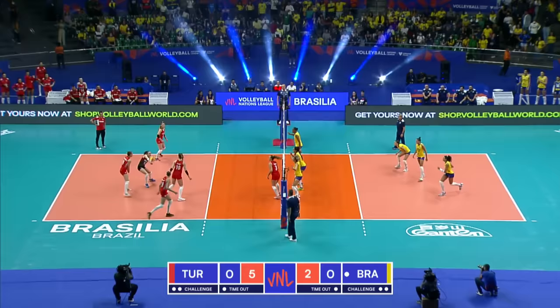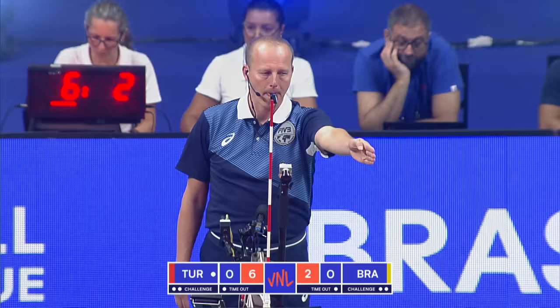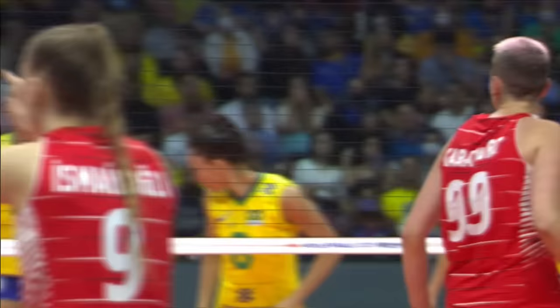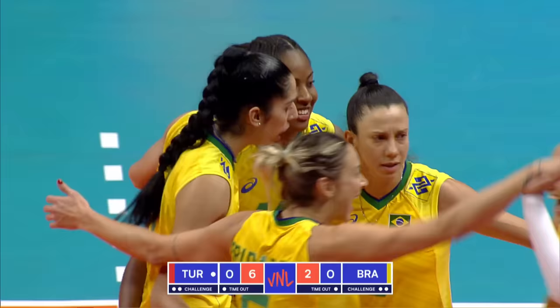Float serve from McCarroll. Cross court on that pickup. Carroll's going to be able to set. Well, no, she isn't. No problem in rotation there for the Brazilians. And a slightly nervy start, I would argue, here in front of their own supporters. Better on that pickup, roll over the block. That's more like it.